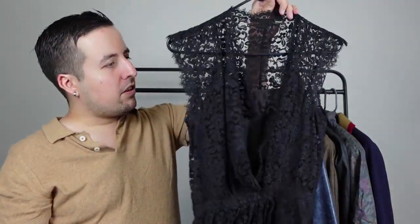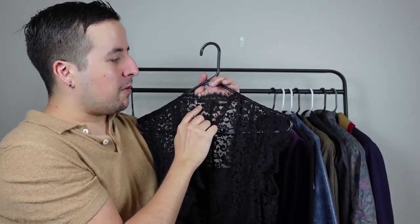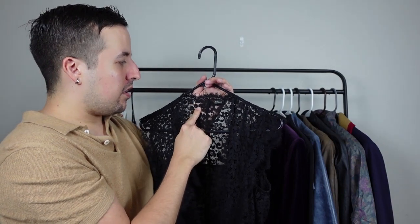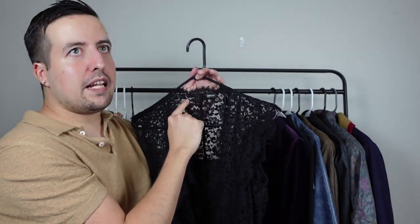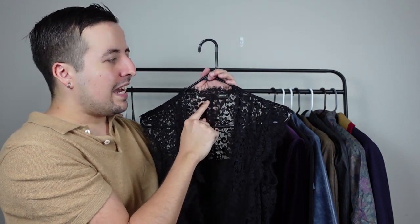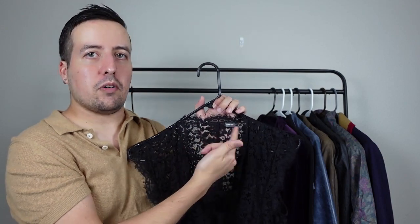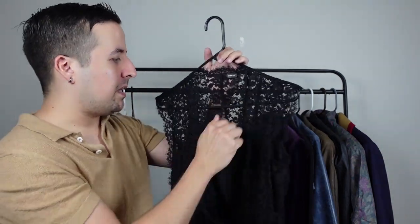So we'll see how this one does. It's in excellent condition. By the way, the older label for Balenciaga for this particular piece would say Balenciaga black dress. So that's why it says dress here. I did find this exact same dress on a couple of other listings and was able to see the full label. So I was able to confirm that.